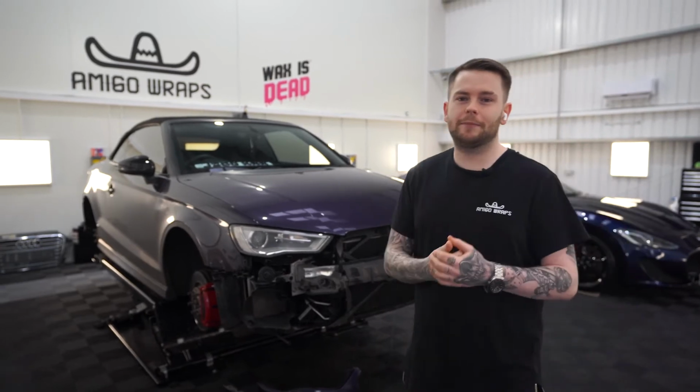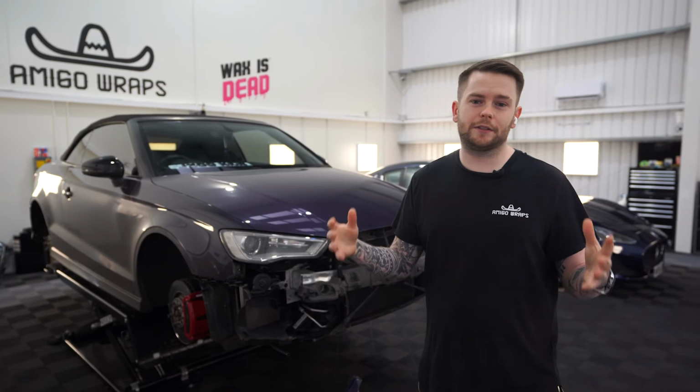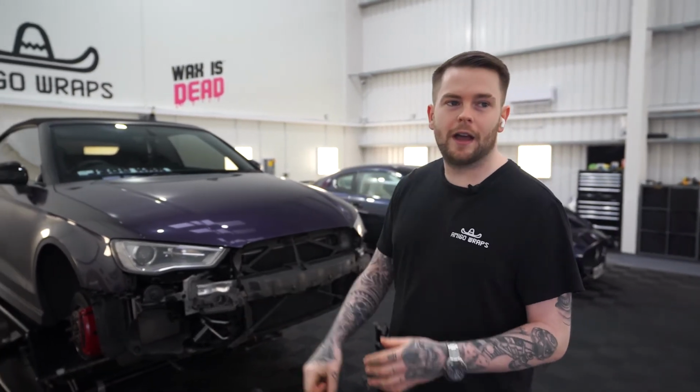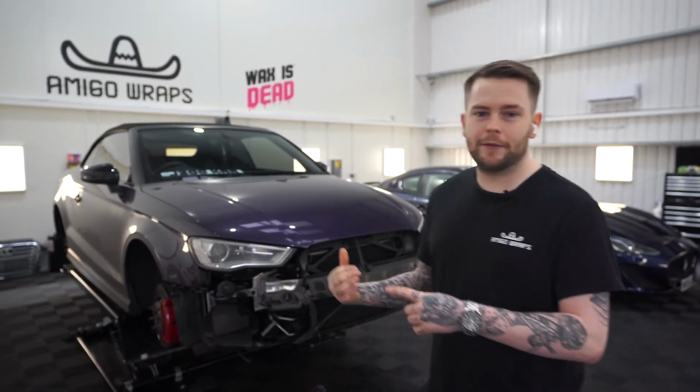Luckily, we stepped in, got the new grill ordered up. It's coming in Monday. Fantastic service from Zenon's UK. Yeah, fantastic service as always. So we're going to get the new grill fitted up Monday, but this will be staying in with us over the weekend, and we'll get that finished next week.